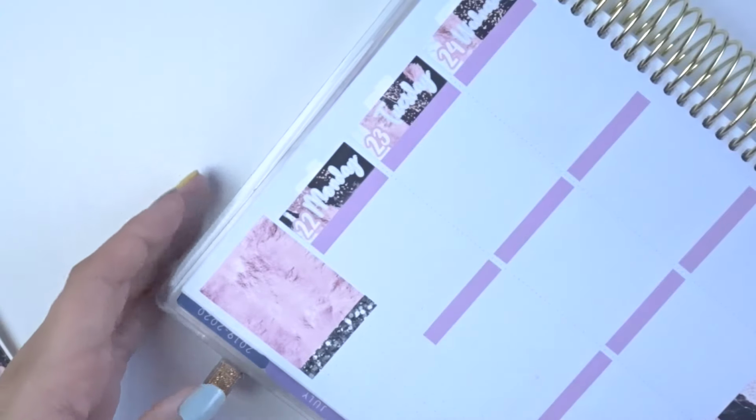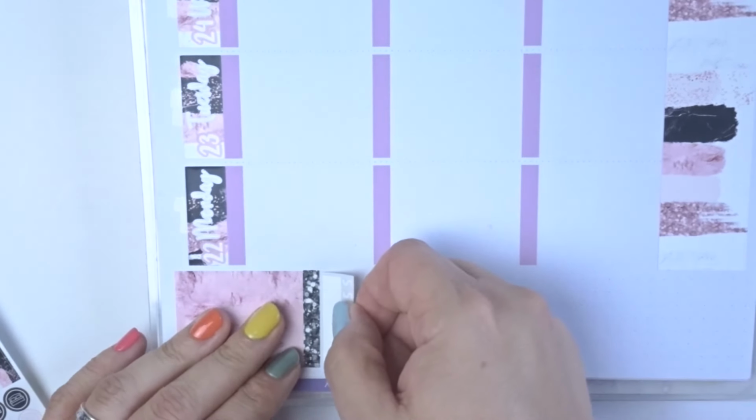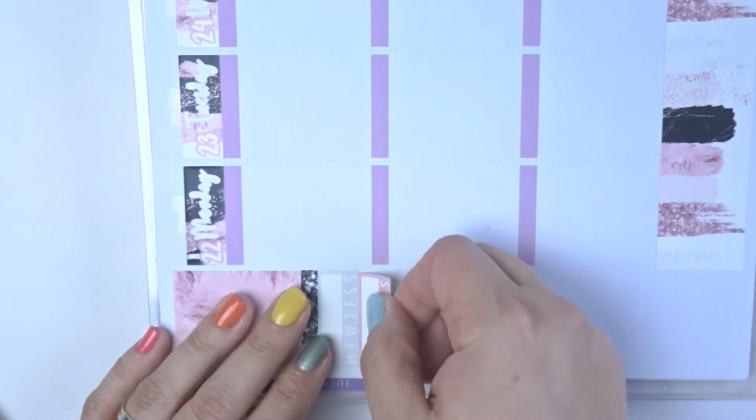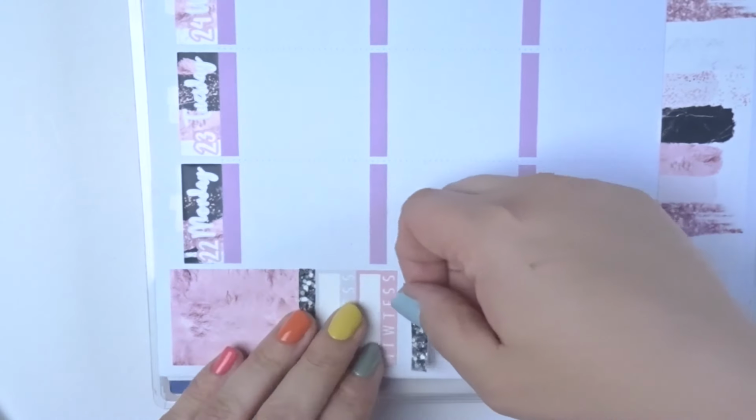Okay, so now let me see my habit trackers. I'm gonna go with the gray first, I think, because I don't want the pink too close. So let's just turn this sideways so I can actually see what I'm doing here. Okay, and I think we're just gonna put down the habit trackers together, because I feel like habit trackers should be together. Then we're going to drop another one of these in here.